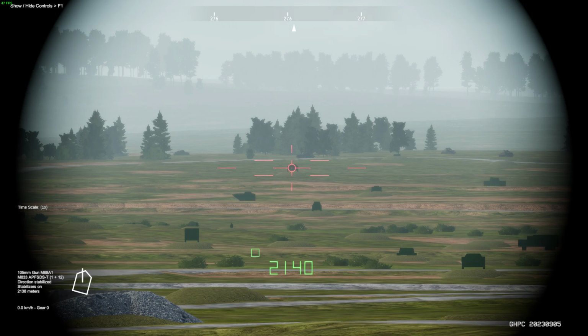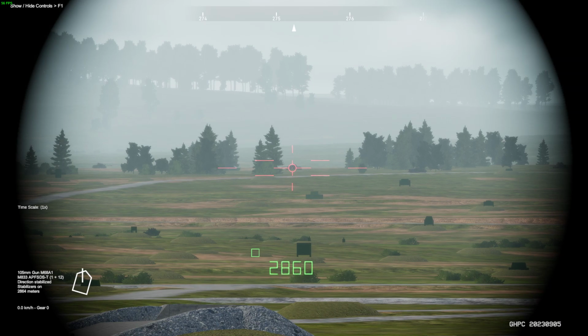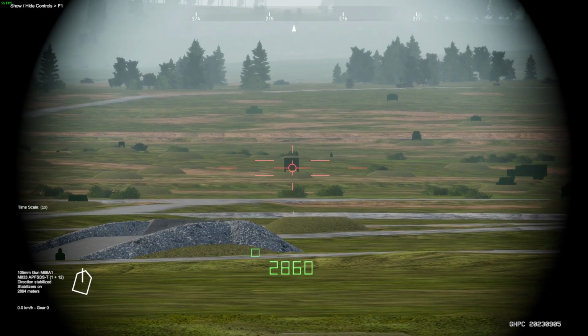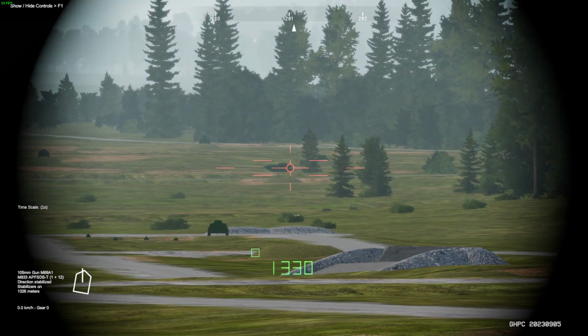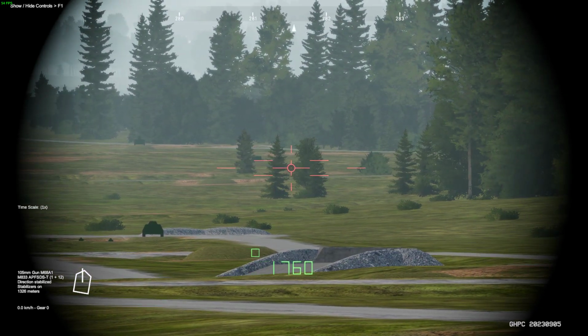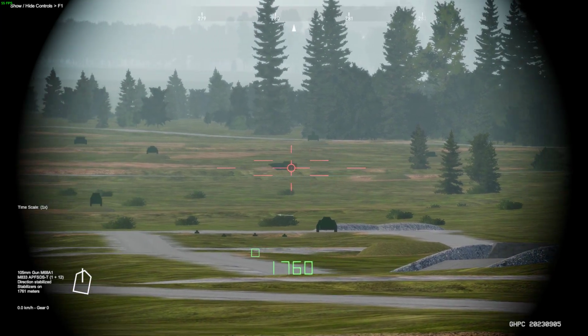Not only that, the laser rangefinder is the next point of contention. Laser rangefinder for the M1 is right dead center of the reticle. Wherever you put that center dot, that's exactly what it's measuring. So we got 2,800 all the way out there. We got 1,300. That target is 1,700.